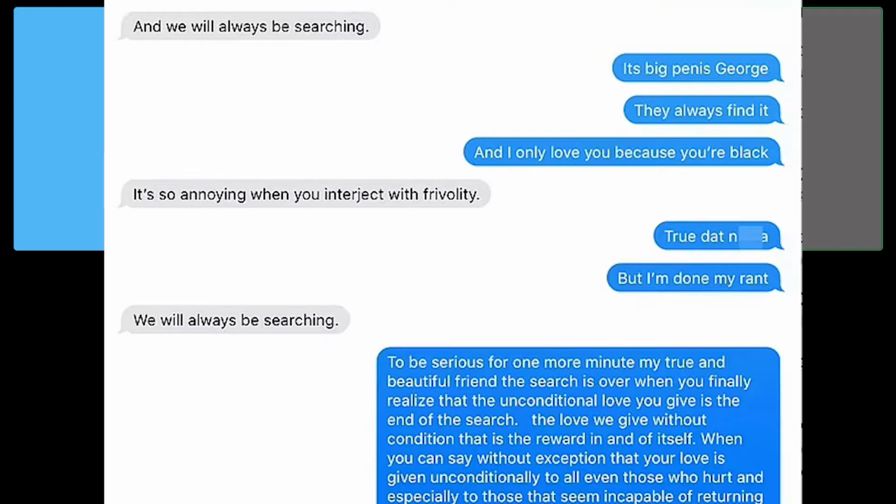"And I only love you because you're black," which we established that he's a white lawyer. The lawyer responds with, "It's so annoying when you interject with frivolity." And Hunter Biden responds with, "True that, N-word, but I'm done my rant." The lawyer responds, "We will always be searching."